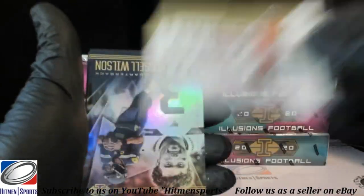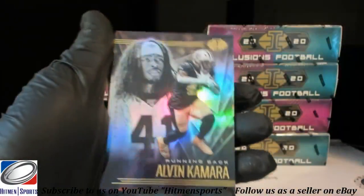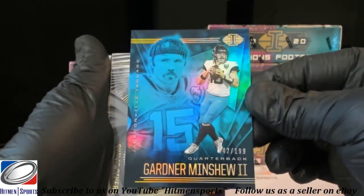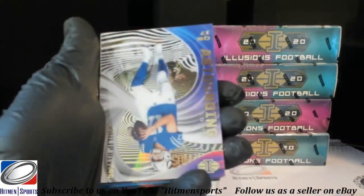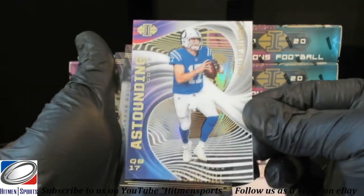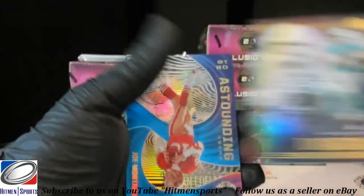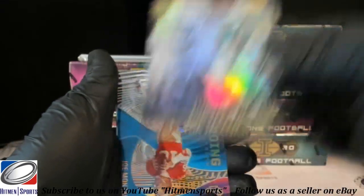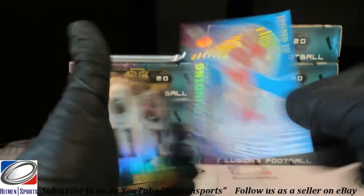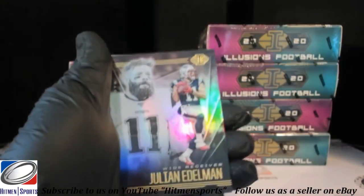Living Legends, Tom Brady. Minshew, 142/199 for the Jags. And you got Philip Rivers right here, my Colts. There's a nice Tua rookie for the Dolphins. And then you got Joe Montana. And that one's out of 299. 10/299 for the 49ers.